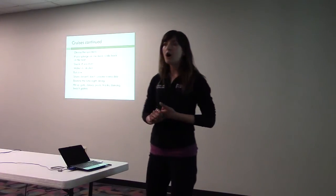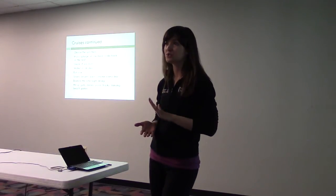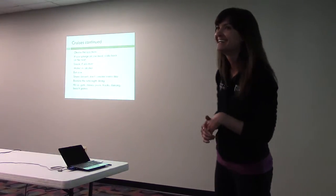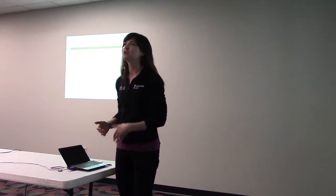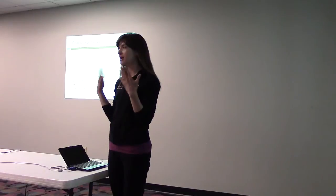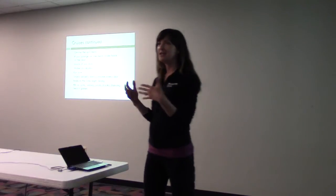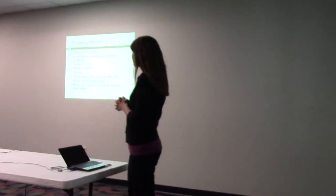Water versus alcohol. I think the rule of thumb there is for every one serving of alcohol, you should do 2 servings of water. Sure, that's not backwards. Yeah, you wish, right? But alcohol dehydrates you, it gives you empty calories, it tends to lower our inhibition, so we tend to want to make poor food choices when we have alcohol. So some things to keep in mind there.